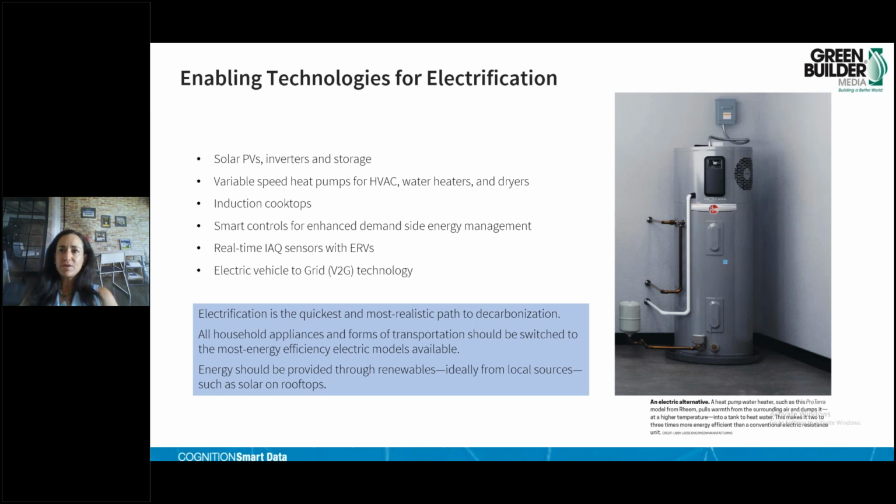I think ERVs really play a primary role in the electrification equation, not just because they provide fresh air exchange for homes, but they basically serve as heat exchangers. So they bring in fresh air and bring it to the temperature of the indoor air, and they actually suck out stale air from inside the home, creating that air exchange. So if it's a hot day and you want cool air in the home, the ERV brings in hot air, cools it down before releasing it into the home, and it takes out hot air from the house and releases it outside.